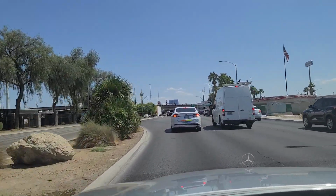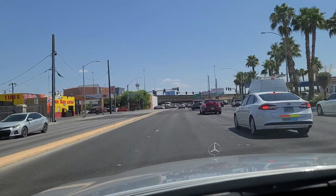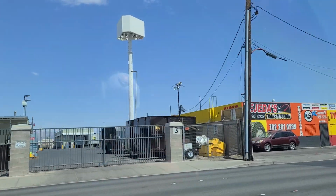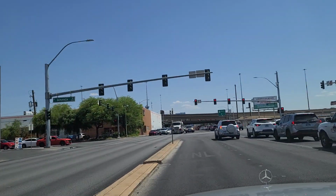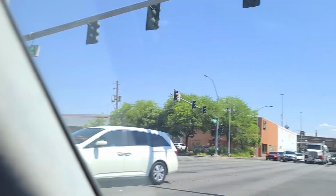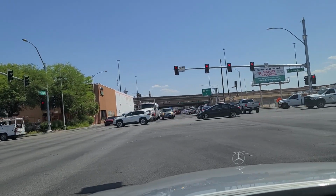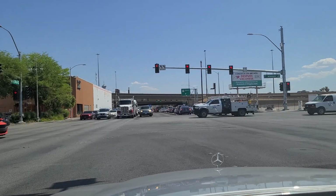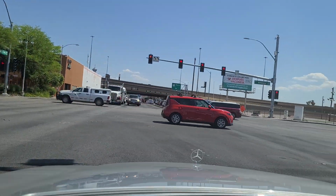And this is the light at Bonanza. We're going to make a left here onto Bonanza. Little tire shop there. A lot of tire shops here. Union 76 gas station. I don't see many of those nowadays. See a sign there for smog. We have to smog our vehicles here in Clark County.